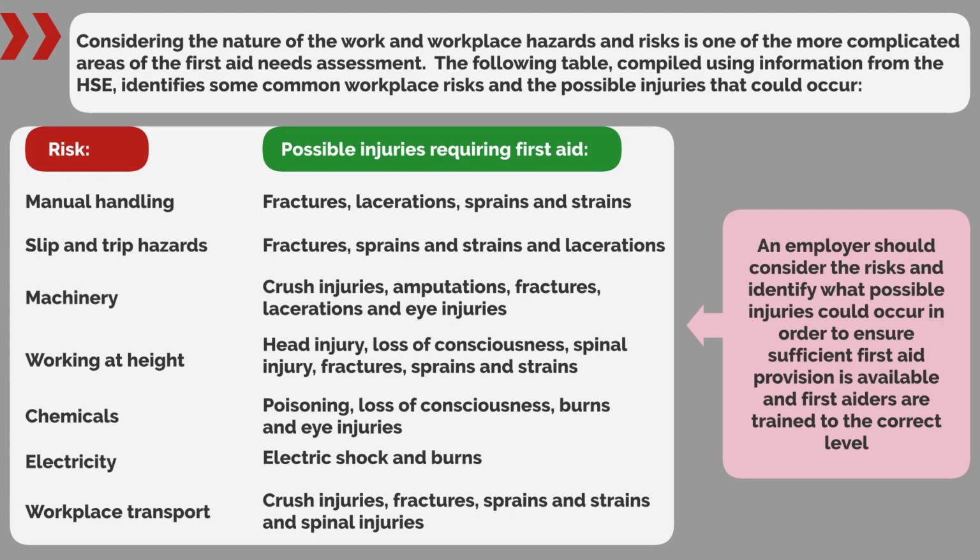An employer should consider the risks and identify what possible injuries could occur in order to ensure sufficient first aid provision is available and first aiders are trained to the correct level.